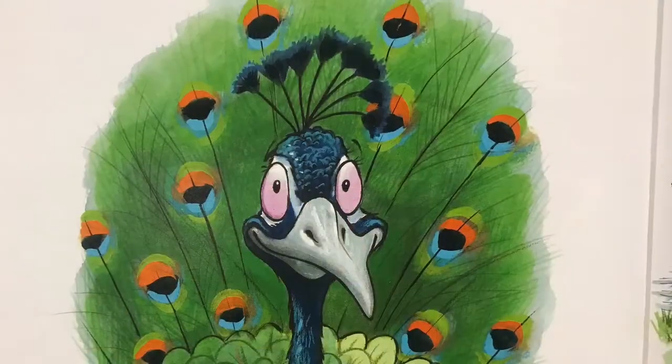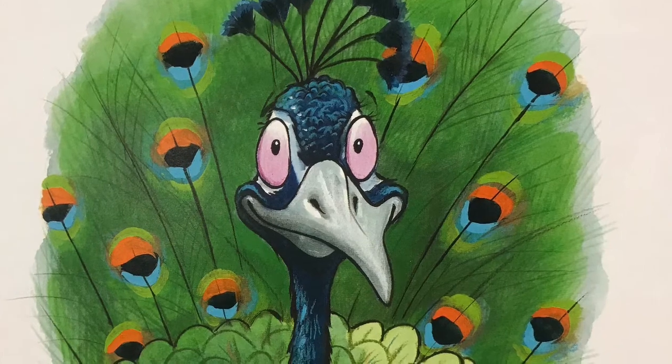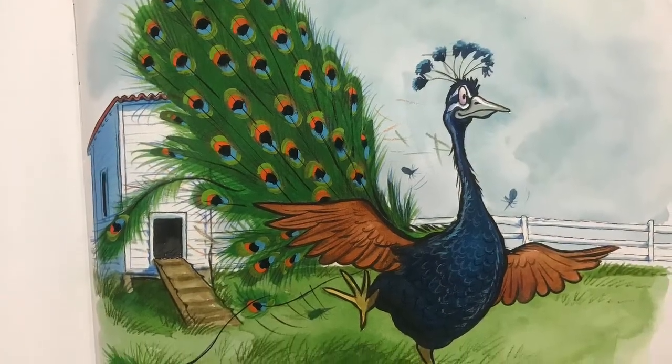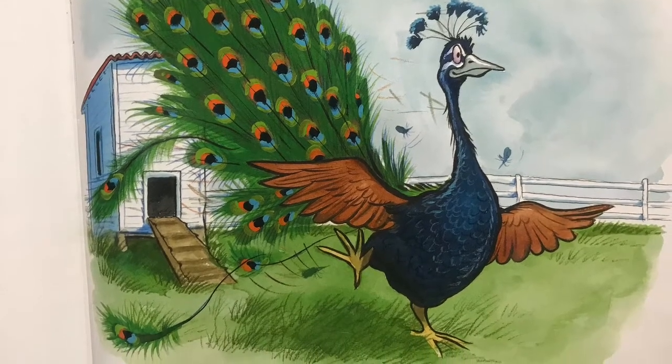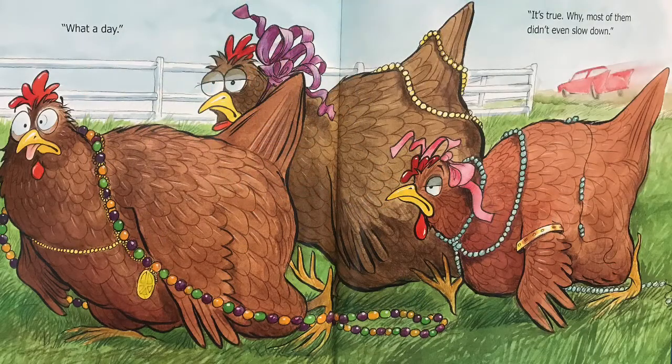When the peacock heard that, he smiled the biggest smile you've ever seen on a bird's beak. "I am helping," he thought. He squirmed back and forth until he popped out of the cramped hen house, and then he trotted off to find the hens. The exhausted hens were all clucked out. Every feather was out of place. "What a day. We couldn't get one car to stop. It's true. Why, most of them didn't even slow down."